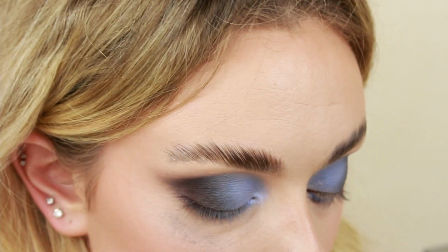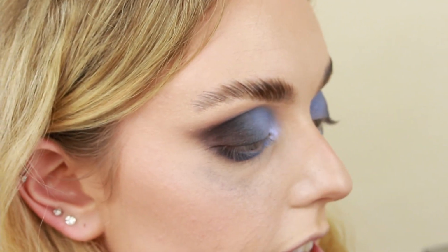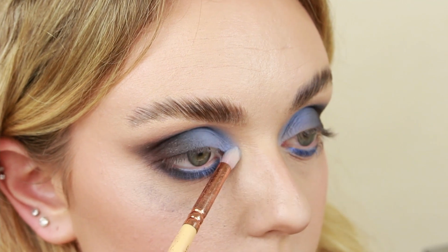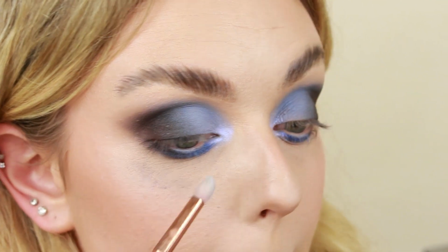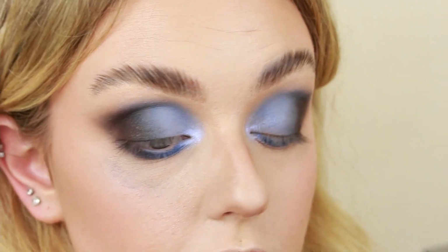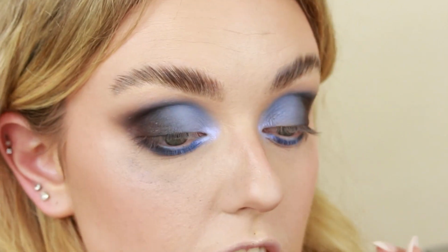That is really pretty. Again, I'm just gonna try spraying it to see if that makes any difference. Oh, okay, I think that's just intensified it a little bit. Okay, big points for that eyeshadow. I love, love, love how it looks. And overall, I do really like how the eyeshadow is looking right now.